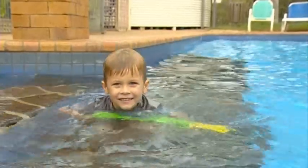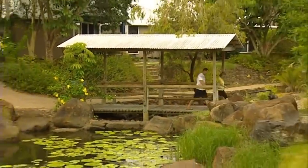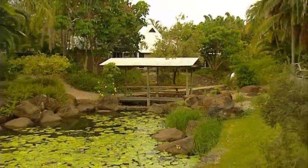So if you're after a relaxing break away from the hustle and bustle of city life, my advice, make the trip and rediscover our coral coast and country.